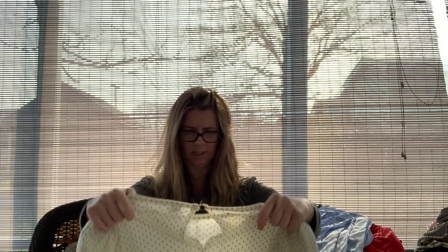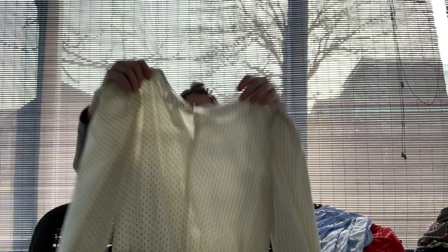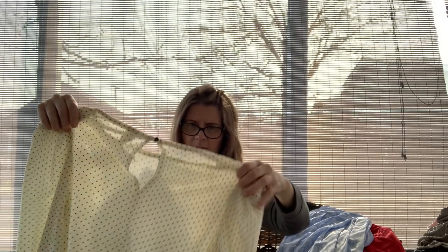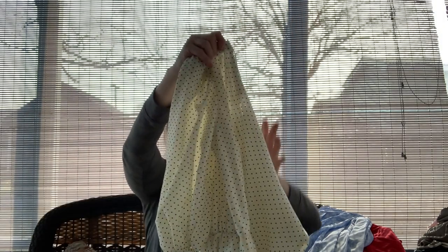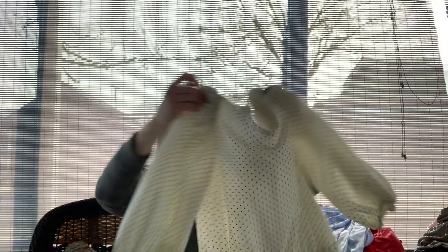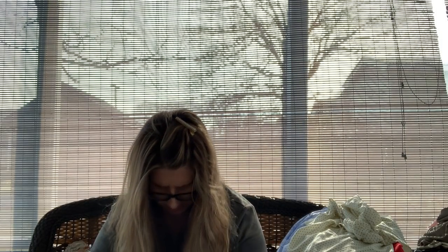Machine wash, and the tag is kind of weird. So this is definitely a vintage dress. Unfortunately, the size looks like it's gone. Polka dots. I don't know. Might try that. I'm curious to see if there's another top in here now.